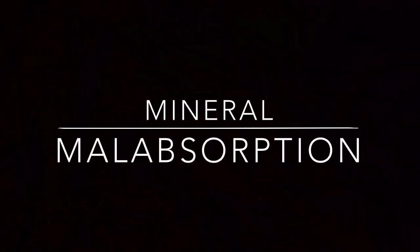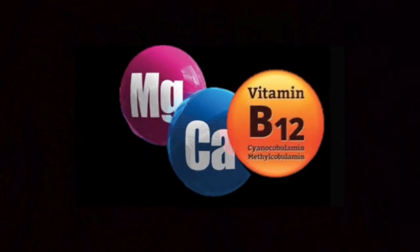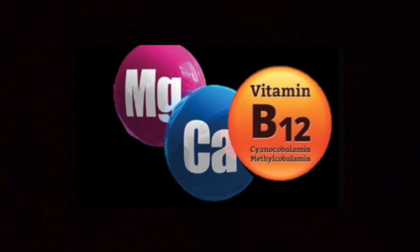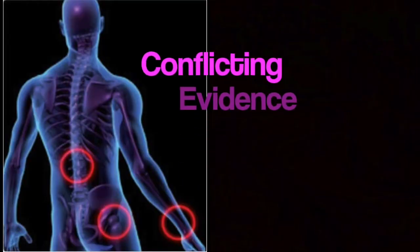Dietary calcium, magnesium and B12 all depend on gastric acid for their absorption. Theoretically, lower acidity of the stomach could lead to decreased absorption of these micronutrients. However, evidence for this has been conflicting.